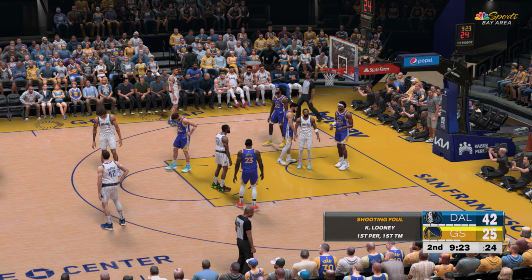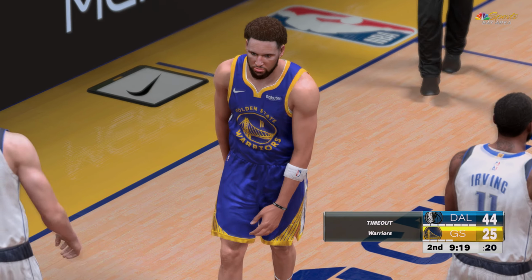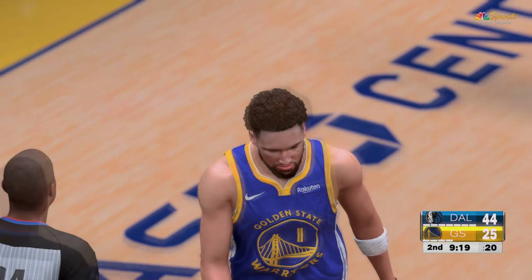And the Warriors shooting it at 52%. Time called here. The Warriors decide to talk it over. You know, couldn't agree more with this timeout. Far too many turnovers to get any kind of offensive rhythm. You're just trying to mix things up here.